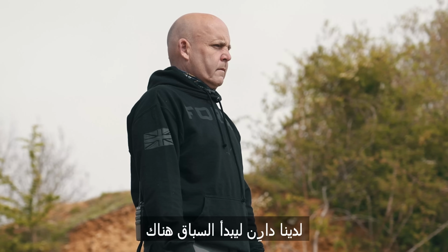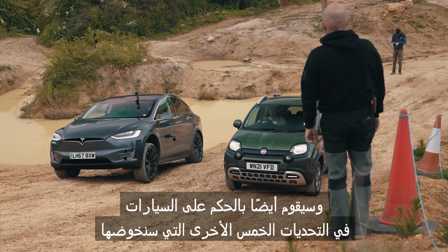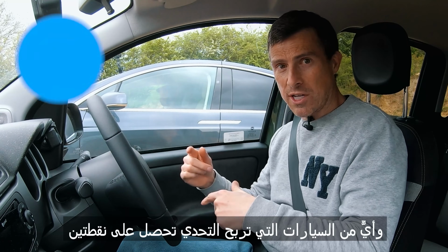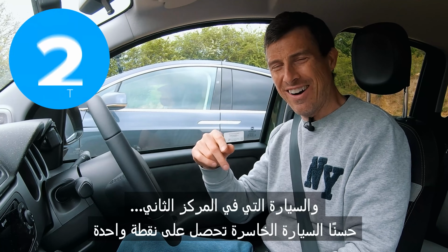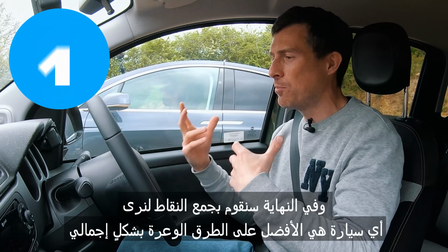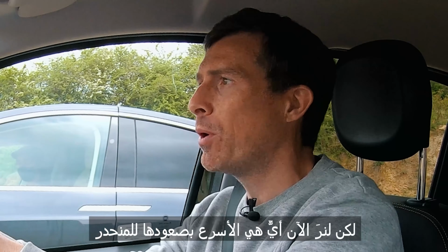See what happens. We've got Darren starting the race there. He'll also be judging the cars in the 5 other challenges we put them through, and whichever one wins a challenge gets 2 points, and then the second place car, well, the loser car gets 1 point, and at the end we'll tot up all the points to see which car was the best overall off-road. For now though, let's find out which is the quickest up this slope.